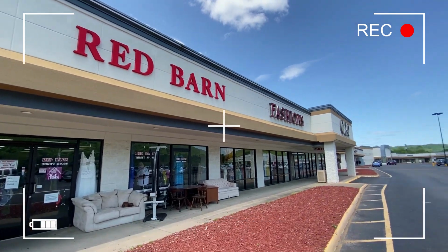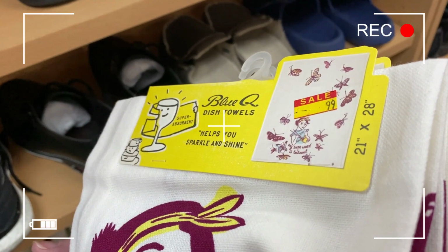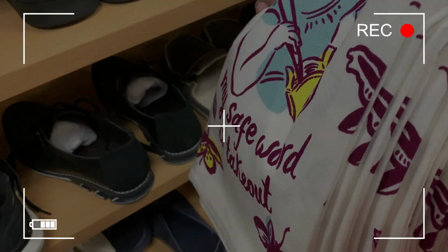We're still in the same shopping center. The restaurant was down here, Fishtail, so now we're going into the Red Barn thrift store. I just made an offer to buy all of these for $20. There's 37 of them. I'm going for about $8 each. One listing with quantity. Love that.